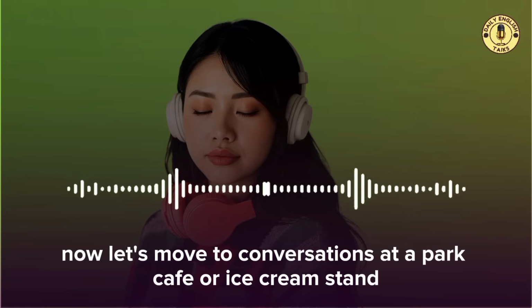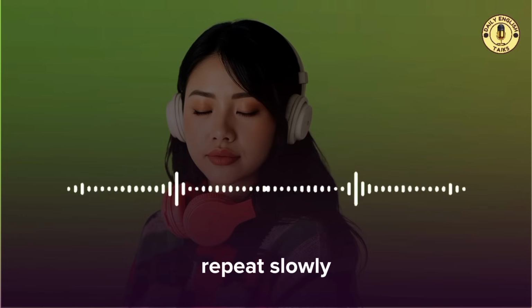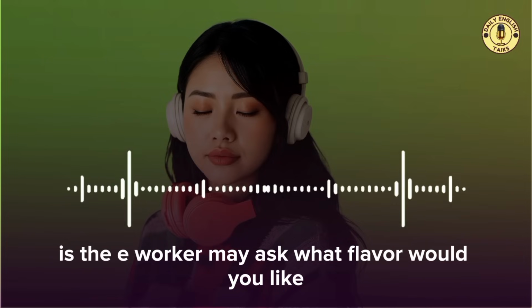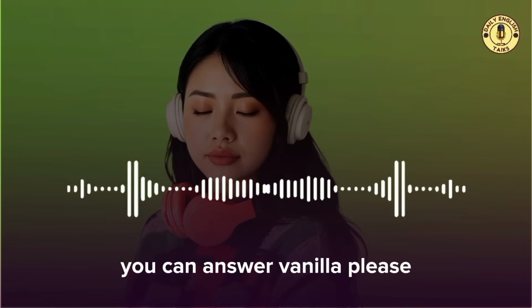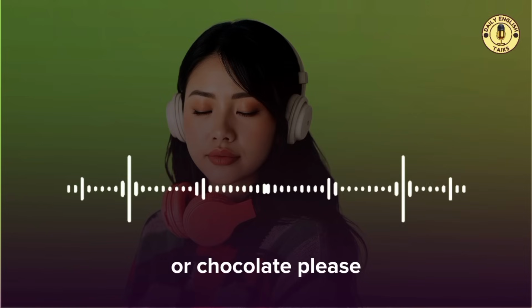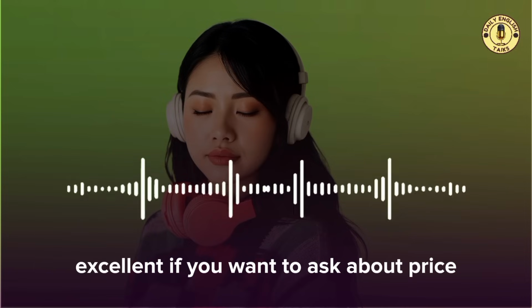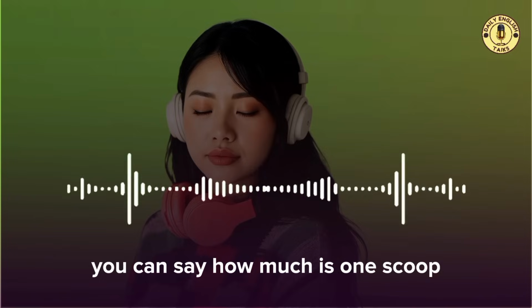Now let's move to conversations at a park cafe or ice cream stand. Imagine you say, "Can I have an ice cream, please?" Repeat slowly. "Can I have an ice cream, please?" The worker may ask, "What flavor would you like?" You can answer, "Vanilla, please." Say it slowly. "Vanilla, please." Or, "Chocolate, please." Repeat after me. "Chocolate, please."